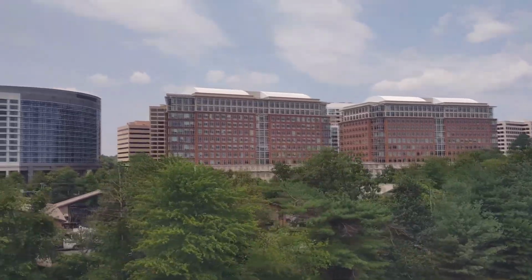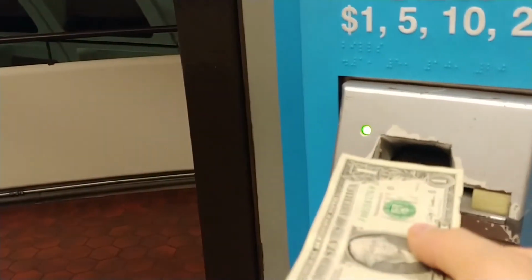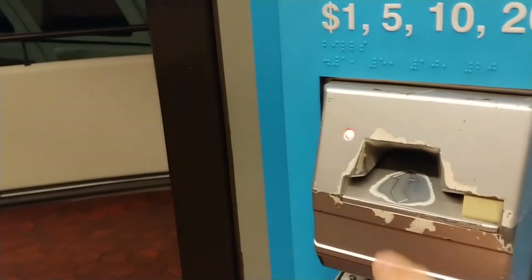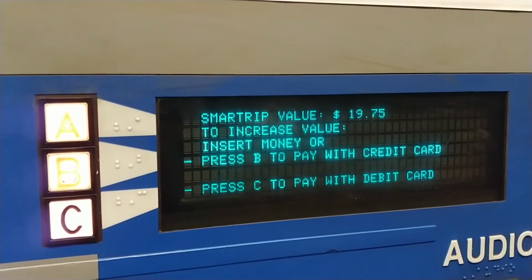Metro currently sells several different versions of unlimited ride passes, which will let you ride as much as your heart desires for a certain number of days. A lot of visitors really overestimate how much they're going to ride the Metro, and these passes are not especially cheap, so they wind up not being a great deal. What I suggest is to simply add money on your SmarTrip card, use it to pay fares, and top it up if you ever need more. I have an entire video about how to add more money to your card at a fare machine, so check out the video description for that link.